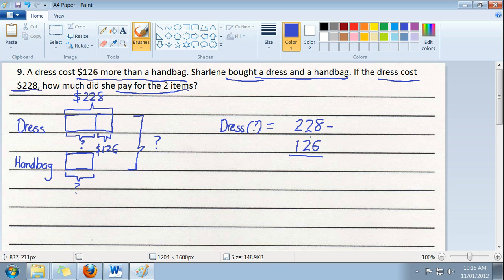Okay? So 8 take away 6 is 2. 2 take away 2 is 0. 2 take away 1 is 1. So in other words, this is 102 and this is 102. Okay? So I'm going to cross this out and write $102. Okay? We didn't have to write this one because we found this to find the handbag because we know how much the dress is already because the problem tells us.